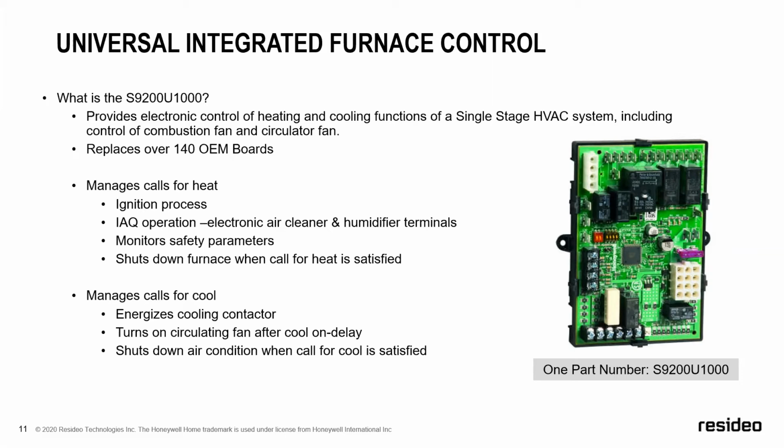And the message I want to make sure I communicate is that it manages the call for heat, and we see the different steps that it takes as it manages the call for heat, the sequence of operation, and it also manages the call for cooling. It can replace boards within the 80 volt igniters when it's coupled with a 120 volt hot surface igniter.